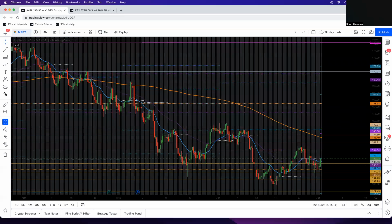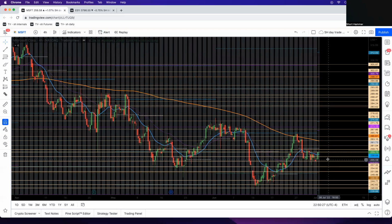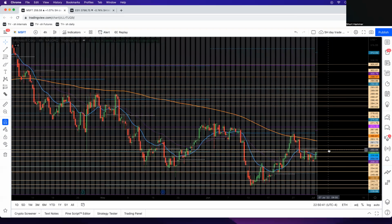Check out Microsoft. How we spent the week bouncing around in here. So wonder if we can get a rise here, but we'll see. So to the upside on Microsoft, we have 261, then 263, and 265.